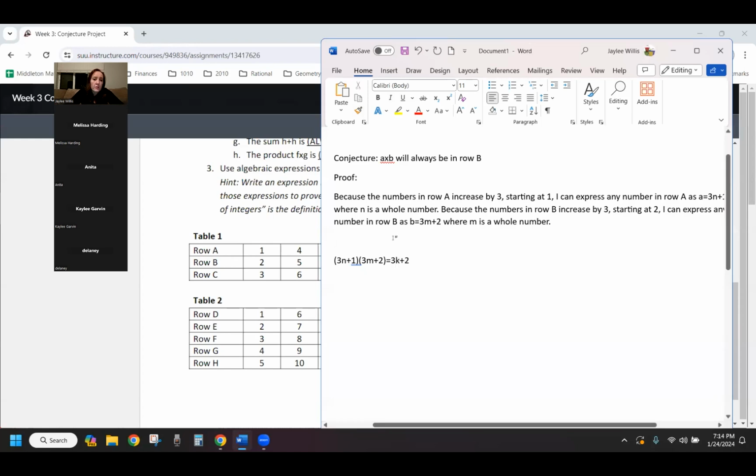Okay, so in my proof, I would say something like, I want to show that, and I'm going to use parentheses like this, because sometimes X looks like a variable to me since I teach college. So I'm just going to write it like this. It's fine if you write it with an X. So I'm going to say, I want to show that A times B will always be in row B. So I will multiply these two expressions together.